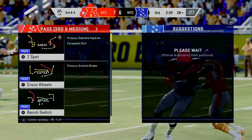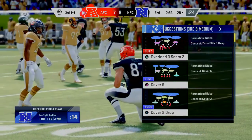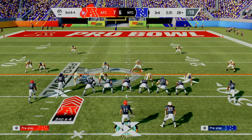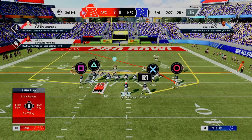You have to read what the coverage is. Is it 2 deep? Is it 3 deep? Because then you know where the linebackers are going to drop, what spots on the field they naturally get to, and you find that open space, and then you're in sync with your quarterback. He should be reading the exact same thing, and they put the ball right on you.